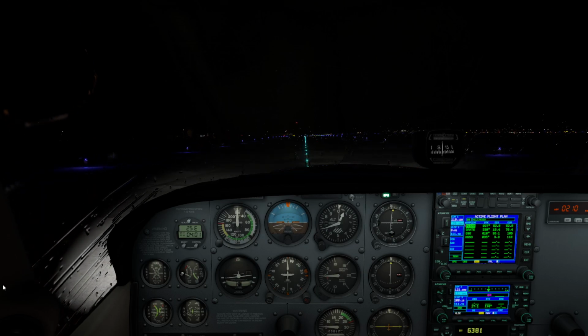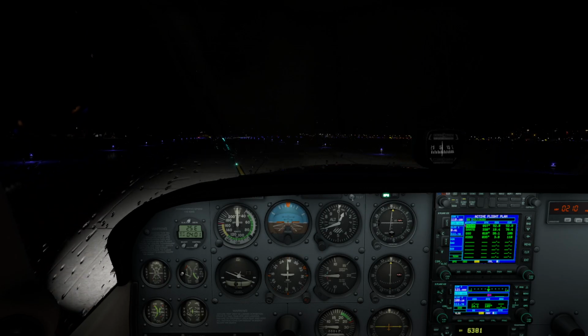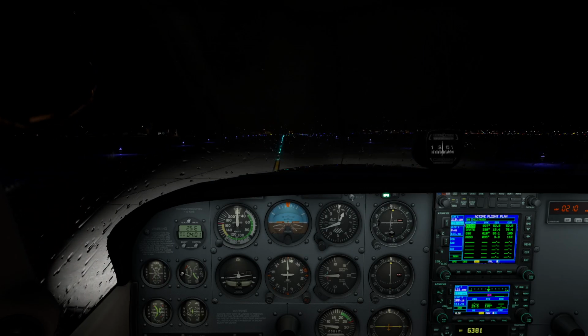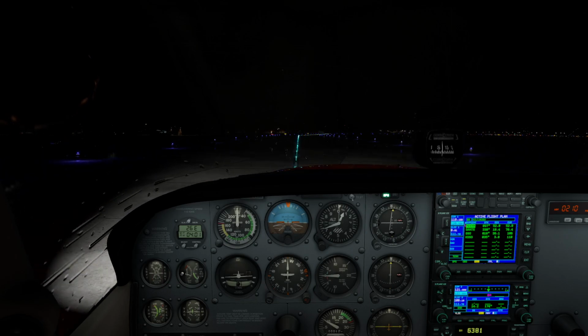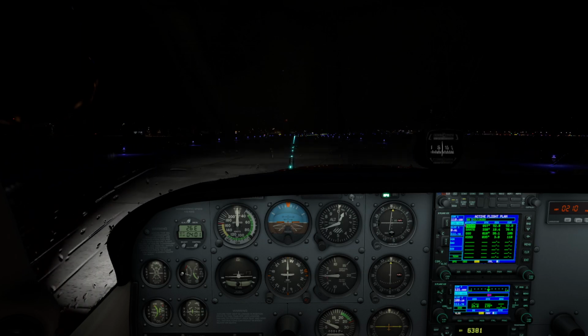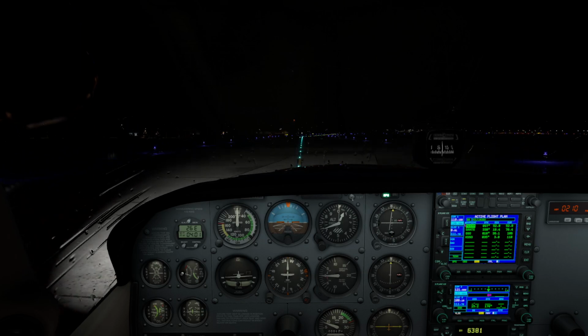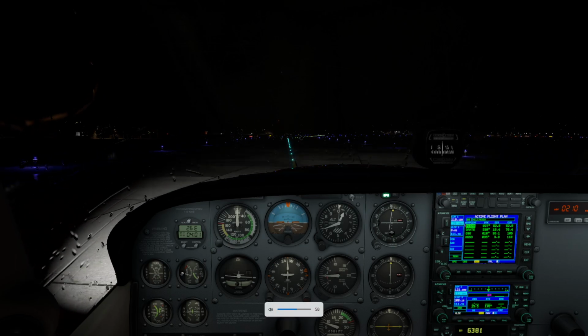1750, cross runway 36 center at November Echo, and then taxi to parking with me. Good night. Cross 36, taxi Echo to the parking. So the 1750, thanks.